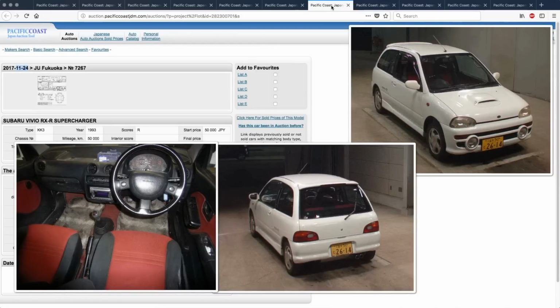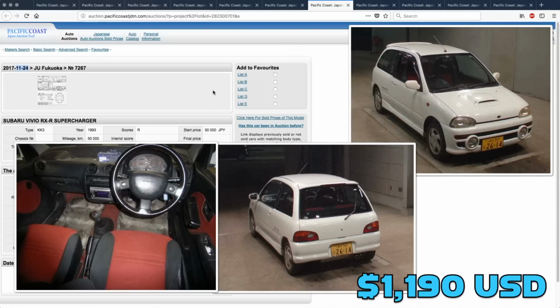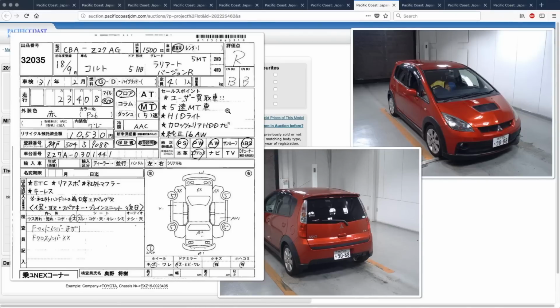Subaru Vivio. Price. Sorry, Andrew. I'm doing ADD things. Price on this one, I'm going to guess 137,000 yen. Okay. Back to the Colt. Excuse me. That was not a cool sounding cough. Need to work on my cool coughing.